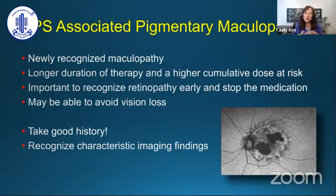And I think the best way to diagnose is taking a good history, what medication, instead of just going straight to the eye, we should actually sit and ask the questions. And even if they're not taking Elmiron at the time, they may have taken it in the past. So I think it's very important that we actually recognize these patterns and then take good history. Thank you. Happy to entertain any comments.